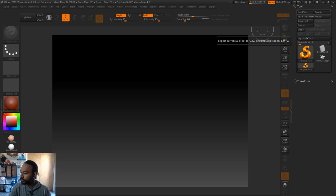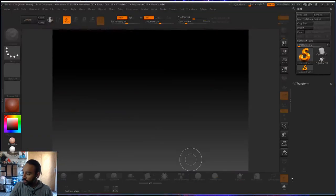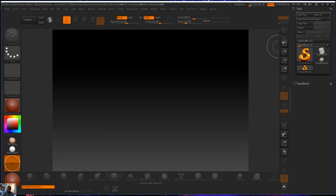All right, so this is my ZBrush. I'm going to shrink it down to size. Sorry for the glitching. Just want to make sure you all can see the custom interface that I've got with the custom UI. And down here you can see I've got a few more little tools, the lighting adjustment and then the depth adjustment.